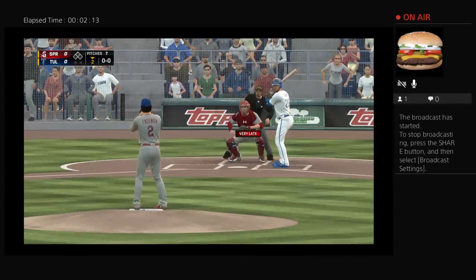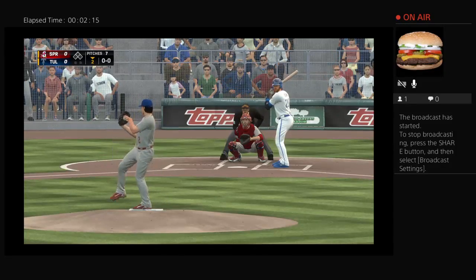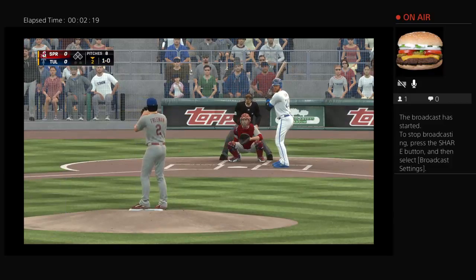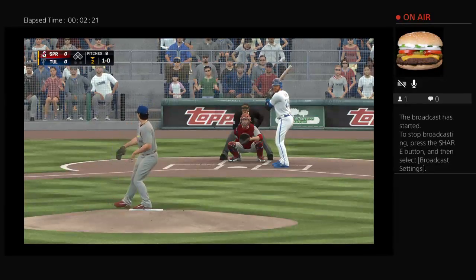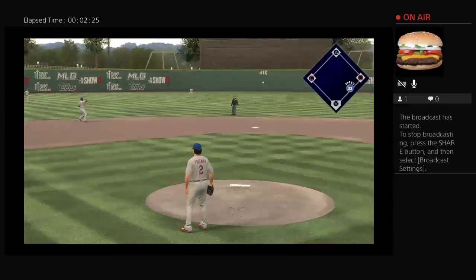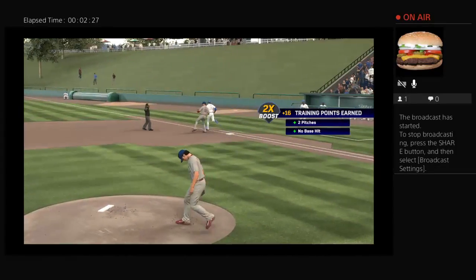Digging in, Dean Odom. He'll start us out here in the home half of the second. A fastball off the plate away. It's ball 1. Hit on the ground to short. And he is no problem out. Here, 1 away.